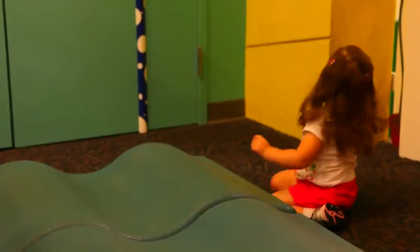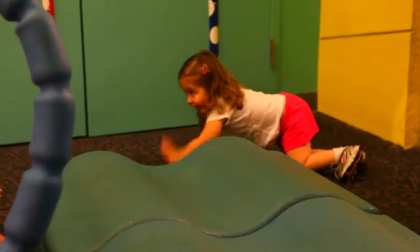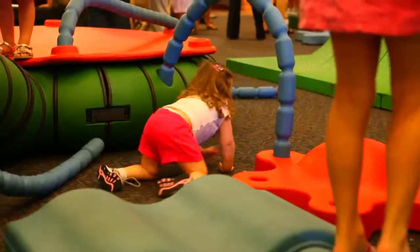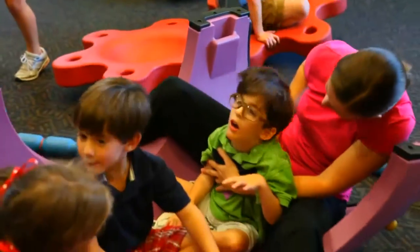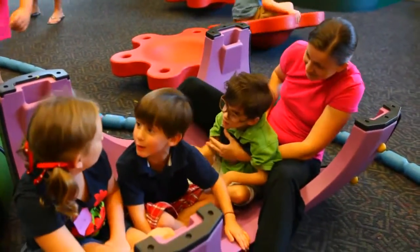A child with a physical disability was able to play on this pretty easily, as they were able to be on the ground and able to pull themselves around, which you wouldn't necessarily notice, that that child even has a physical disability, because there are so many children that are on the floor playing as well.